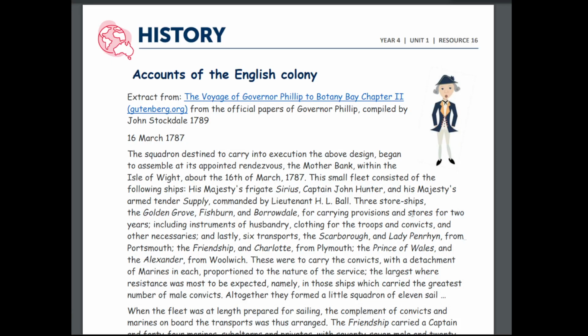Accounts of the English colony. This is a diary entry by Governor Phillip, Arthur Phillip. So he wrote this on the 16th of March, 1787. The squadron destined to carry into execution the above design began to assemble at its appointed rendezvous, the Mother Bank, within the Isle of Wight, about the 16th of March, 1787. So they got together and they began to prepare for their journey at the Isle of Wight.